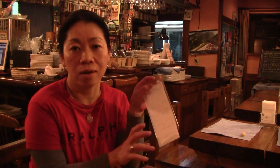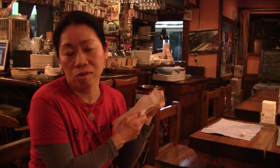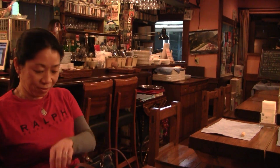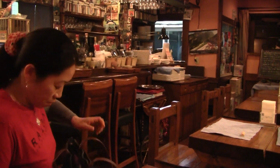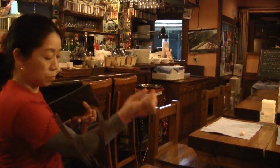In Japan, in almost every restaurant, you don't pay at the table. So I got the bill here, and I need to bring this over to the cashier to pay there. So I'm gonna do this now, okay? You wanna come?